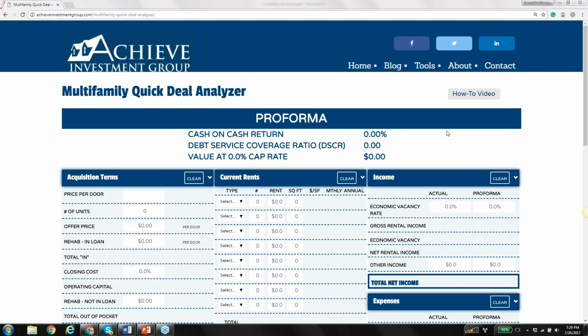But you can definitely print this out or take a screenshot of the whole numbers and put it on paper and compare it. However, in the advanced analyzer, we will have the ability to retrieve and change data by logging into the advanced analyzer.